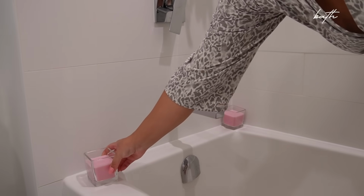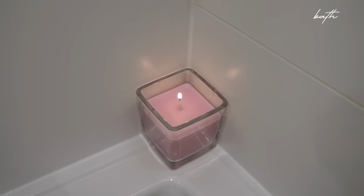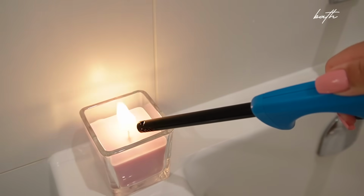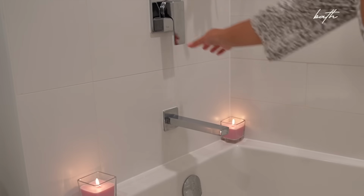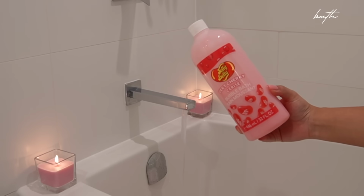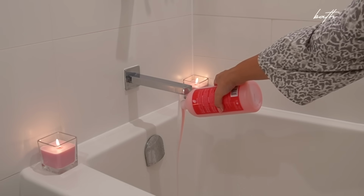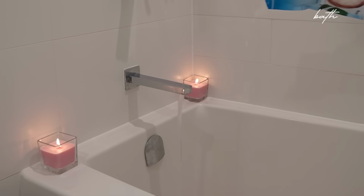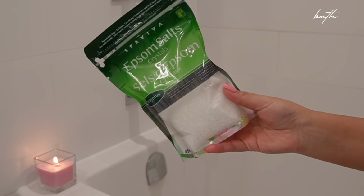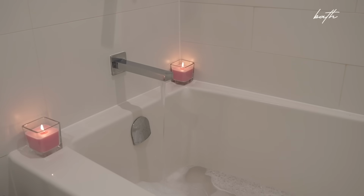Now I'm ready for a relaxing bath, and I'm gonna go ahead and set up these candles. And then I'm going to start the water, and we're gonna add in some bubble bath. This is the Very Cherry bubble bath. And then I'm gonna add in these magnesium flakes, and this is gonna help with aiding our relaxation, relieving any joint pain. And then I'm also adding in Epsom salt, and this is going to help with relaxing the body and our muscles, and then also help with soothing our skin.